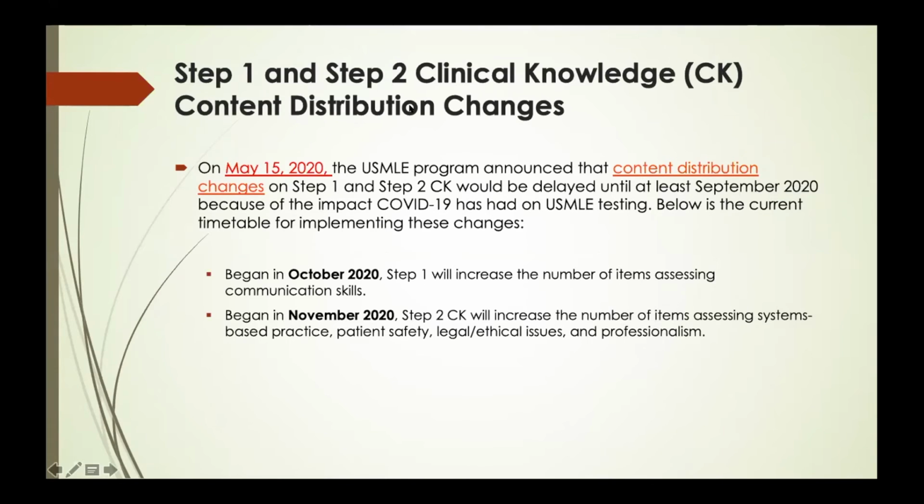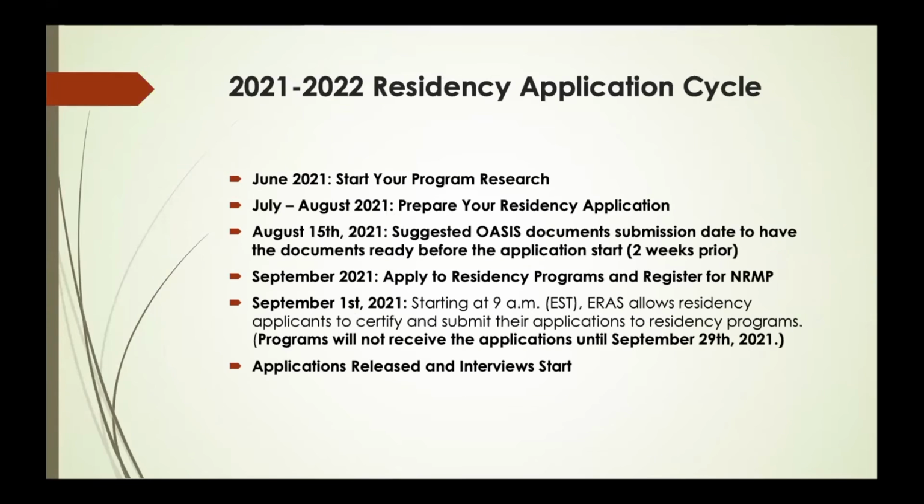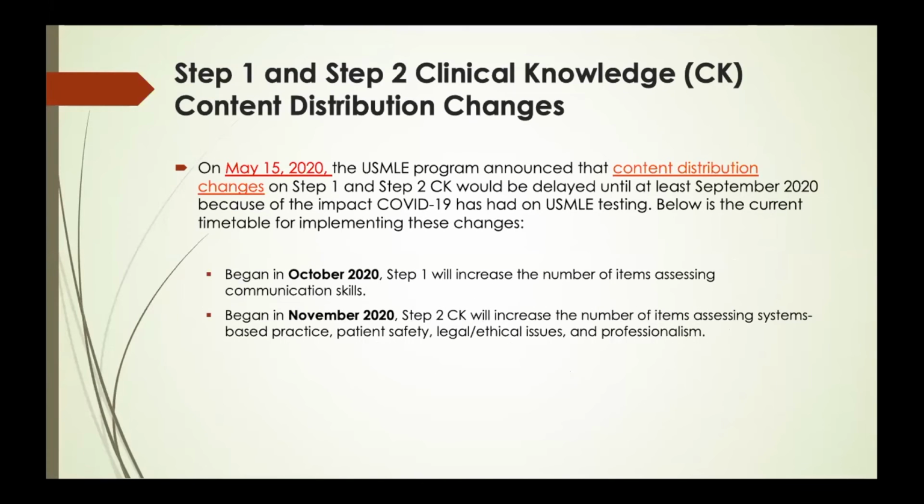So Step 1 and Step 2 CK content distribution changes were announced last year. USMLE announced that the content distribution changes on Step 1 and Step 2 would be delayed until September 2020. So it began in October and November 2020, because in Step 1 they have increased the number of items assessing communication skills, and in CK they increased the number of items assessing system-based practice, patient safety, legal, ethical issues, and professionalism. So these are some changes they put in Step 1 and Step 2. That was all for the ECFMG certification exams.